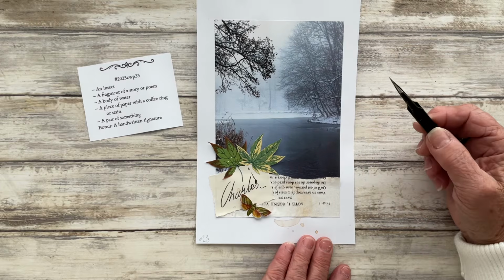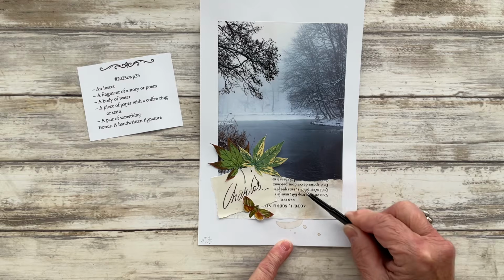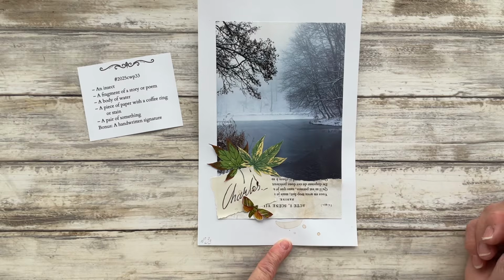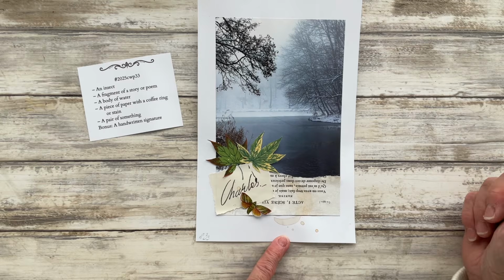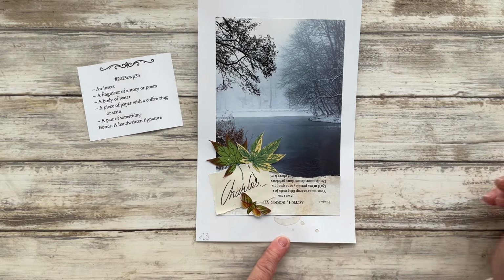Next prompt is a piece of paper with a coffee ring or a stain. Well, here's my ring of coffee, and I've got some other little splotches down here on this piece. A pair of something. Well, I went with a couple of leaves here, and bonus, a handwritten signature. Well, I went with this one saying Charles down there.